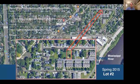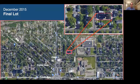So the land we're on, the one we finally chose, was one that was actually in that first auction, but they didn't sell it. So you could just walk into the county and pay for it. And so we paid $13,000 for that lot. It actually turns out, I think, it's probably the best of the three we could have picked.